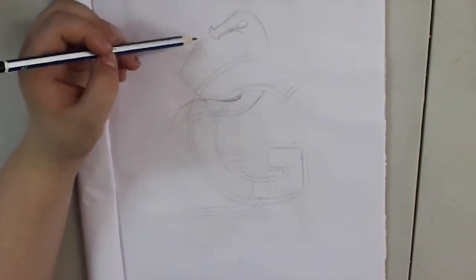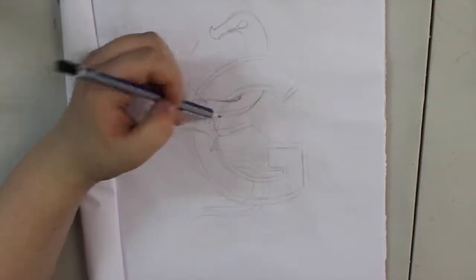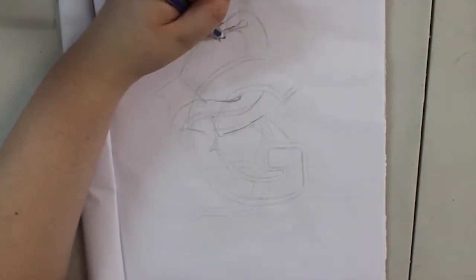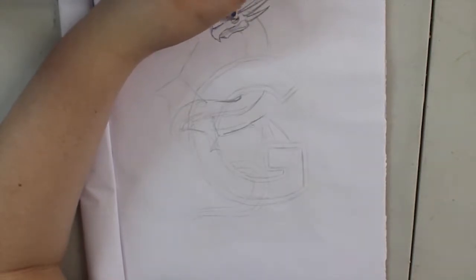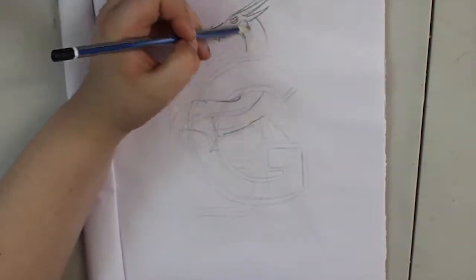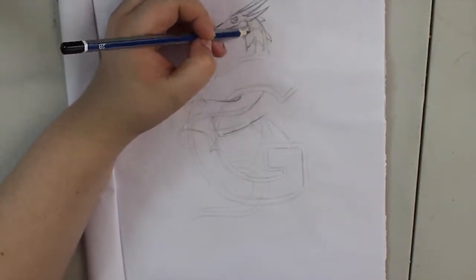The last one for this week was the letter G. This was one of my absolute favorites so far, except for A. A is just going to be my favorite in general. But anyways, G. It was one of my favorites, both the drawing, the creature, the dragon in it, and the medium I was working with.